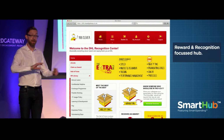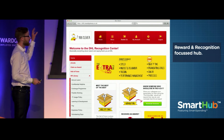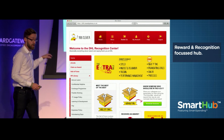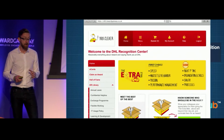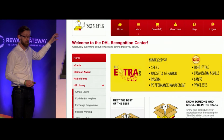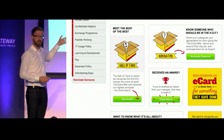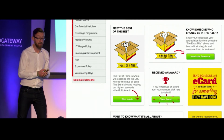This shows you a completely different experience for DHL. So you can see actually it's quite a different screen design. We've got a different menu system, we've got a different menu on the left-hand side, and this is all about reward and recognition for DHL. We run a really big R&R program for them. So here they're communicating what the extra mile is all about and what the 8 key values are within their reward and recognition program. There's a Hall of Fame where we can meet and recognise all the DHL people who've gone that extra mile and received their highest award in the past.